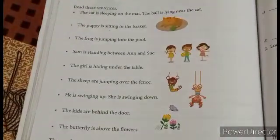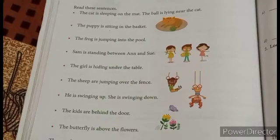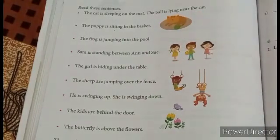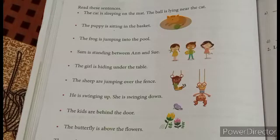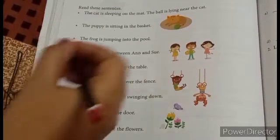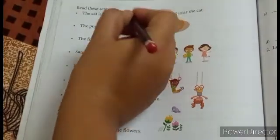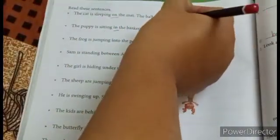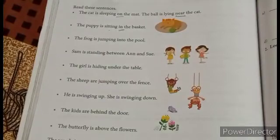The cat is sleeping on the mat. The ball is lying near the cat. See, the ball is lying near the cat and the cat is sleeping on the mat. Then the puppy is sitting in the basket. Here, in is what? Position word. And here, on is position word. And here, near is a position word. Please underline it with me.